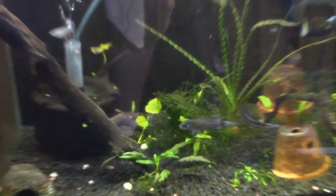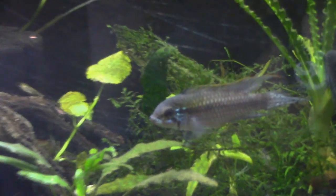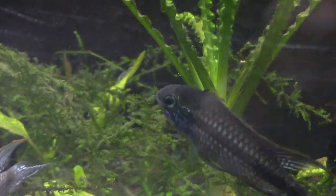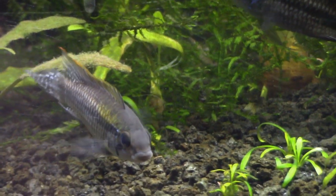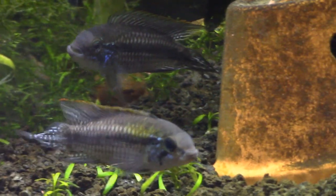I'm not 100% sure. Oh, my Epistogramma are out. These are the Epistogramma agazizi. They're a wild form. They were labeled as Nets Alenker. And I've only got 2 of these males left. I've been trying to speak to the breeder who I got these from to see if there's any chance he has some females. Last I heard a couple of months ago, he said he did have a couple of females. It'd be nice to add them into the batch here.